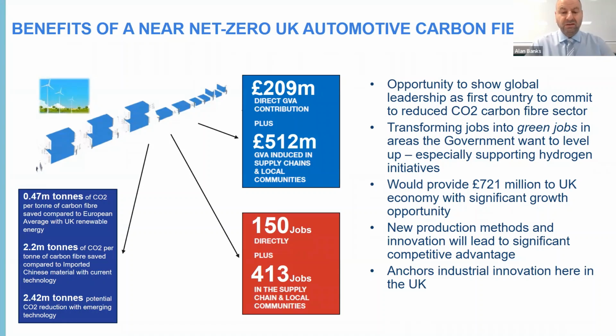So again, we think that we can create wealth of about £209 million, with 512 million in the devolved supply chain, and create 150 jobs, with 413 in the devolved areas. But we can save a huge amount of CO2. Bearing in mind that we use significantly less carbon fibre compared to steel or aluminium, we save about the same amount of embedded CO2.